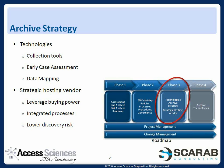In follow-up phases, we do like to focus on archiving. So what are our strategies? What are the technologies we want to use? So we look at technologies not only for archiving, but for the discovery component. So what are the collection tools, ECA tools, potentially data mapping tools that we want to take a look at to be able to reduce our cost? Once we have our processes in place, then it's time to automate, not vice versa. We also look at strategic hosting vendors.